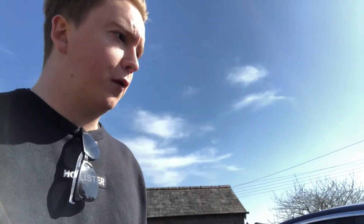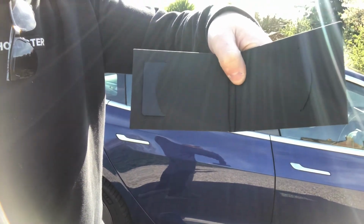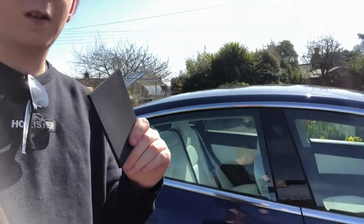A lot of you may know, or you may not know if you haven't seen Teslas before, but you don't have a key as such. You can either use your phone, but as I'm filming on my phone, I'll show you how you get in using one of these Tesla cards. You actually get two of them with the car. One of them's in here, but I'll just use this for an example.